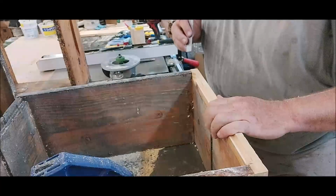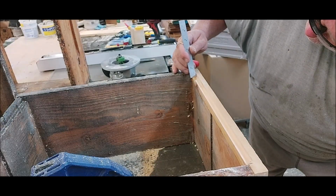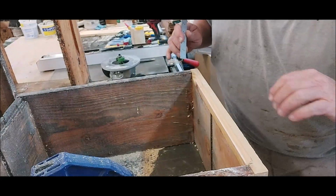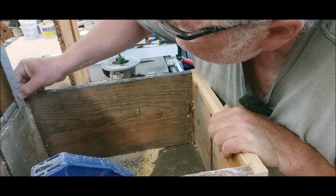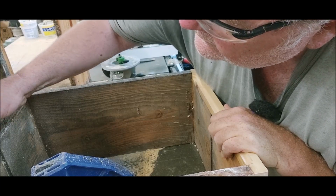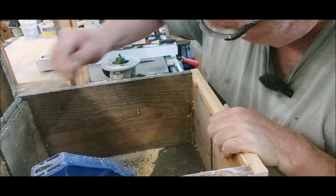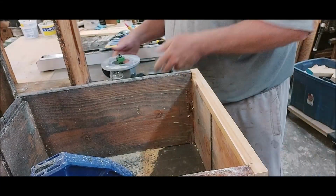That looks really deep to me. So, that's 5/8. It's 5/8. Bang on. All right.